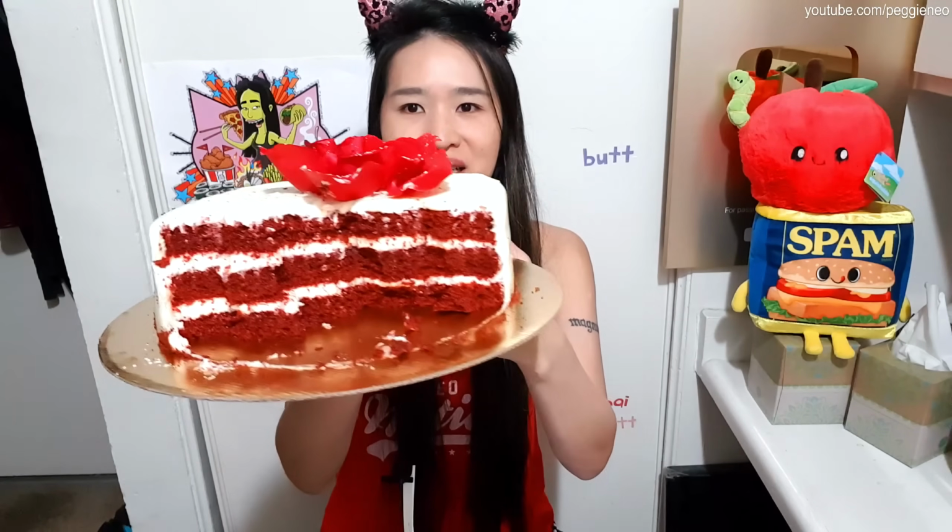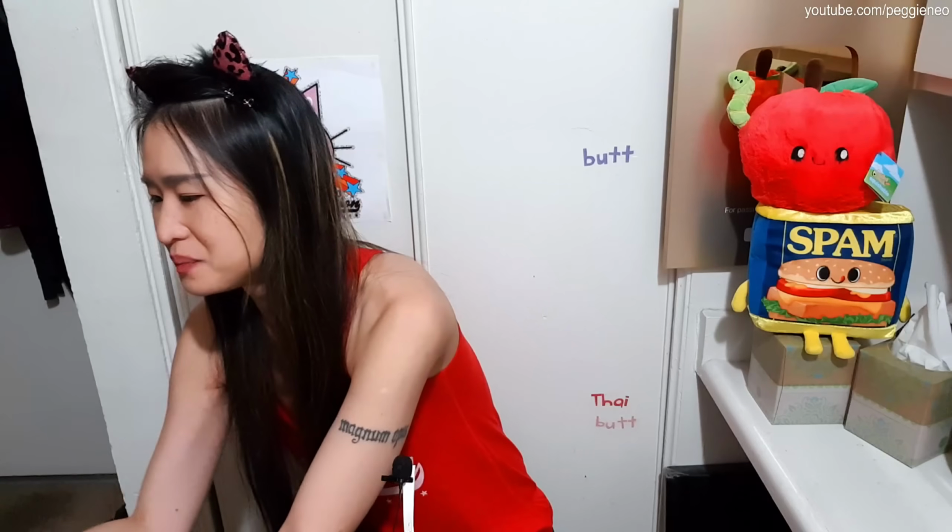Yeah, but the good thing is Porto's red velvet cake doesn't have that weird plastic taste to it. It tastes just great. The sponge cake is really soft, really moist, and then the cream cheese is just so good. Oh my god, this is really good. If you're a fan of red velvet cake, you have to try this. Unfortunately, this is not available for shipping nationwide, so you have to come to Los Angeles to try this.